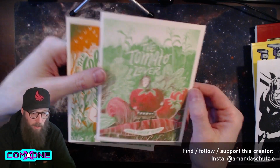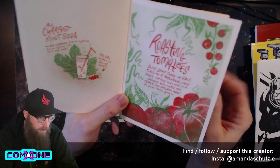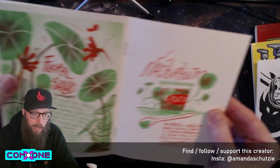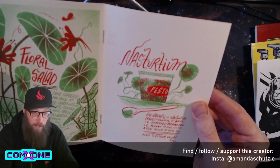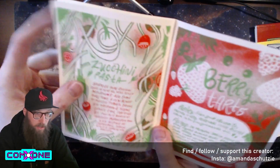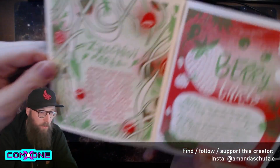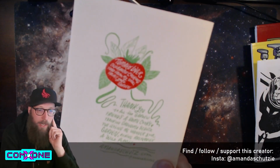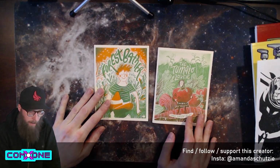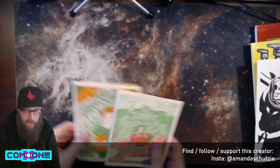The Tomato Lover is the other one here. It's a set of recipes. Roasting tomatoes, red currant mint soda, floral salad, nasturtium, which I don't know what that is. It's a pesto. Zucchini pasta, and berry tarts. And just, yeah, knowing the interplay of the colors, there's a real steady hand at the wheel on this one. Amanda is really, really knocking this out of the park. Like I said, probably tied for my zines of the show.